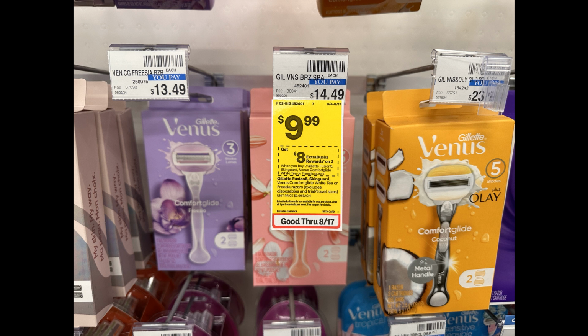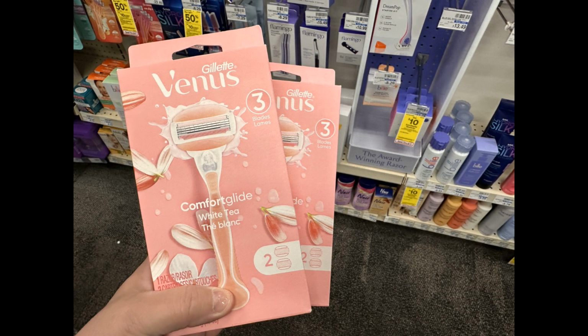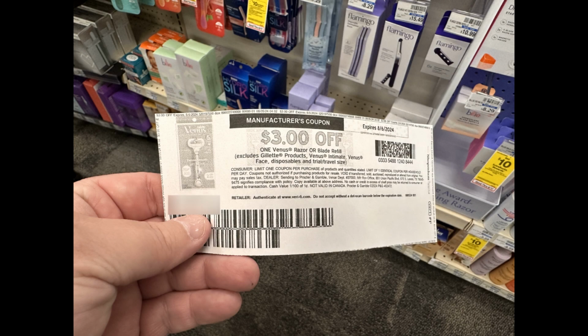So these are on sale for $9.99, but they're also buy 2 and get back an $8 extra buck. So I grabbed 2 of them at $9.99 each. So that is a total of $19.98 for both. I am going to use this $3 off of 1 digital coupon for the first razor. And then I just went to the P&G Good Everyday website and I printed off a $3 off of 1 printable coupon that I'm going to use on the second razor.